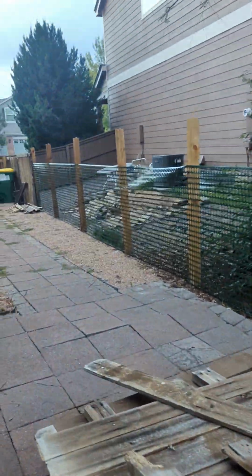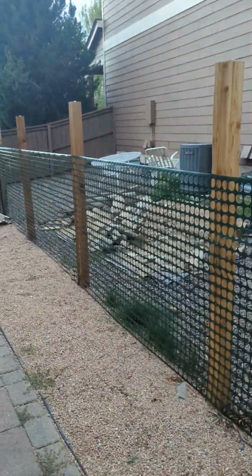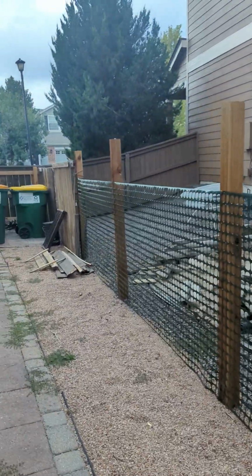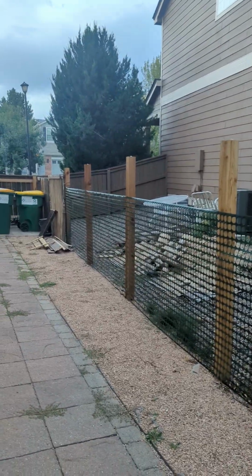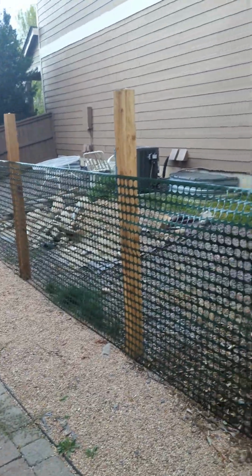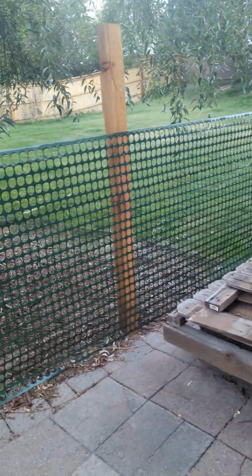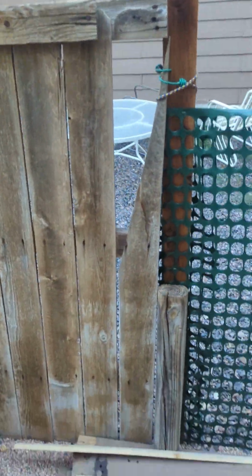All right, doing a video to help with getting our estimate sorted out for this tornado damage. Just real quick, this is the section of fence right here that got knocked down by the tornado. Sections there, pieces over there. We put up this temporary fencing and these posts for that, and ran out here. This is a section of the fence that got knocked down.